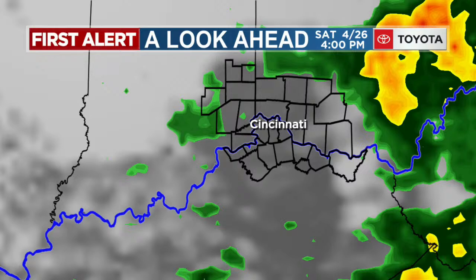So we have rain in the forecast in the form of scattered showers and thunderstorms, mainly in the southeastern part of our viewing area Thursday. They redevelop pretty much everywhere Friday, die out a little bit Friday evening, come back after midnight into Saturday morning, and then after Saturday morning, which looks like it'll be a pretty wet start, they taper off to just a few hit and miss light showers around the tri-state.